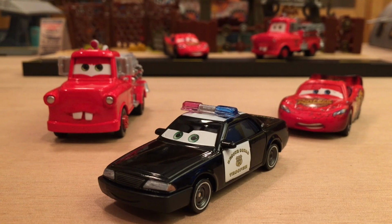These sets are exclusive to Walmart stores in the United States. I'm not sure about other countries, but I'm pretty sure in the United Kingdom, Asda has some of these 3-packs, and in Australia, Target has the Cars Toon line, but I'm not sure if they get anything else besides singles. Unfortunately though, I never found this set in the store. I actually bought it from 4-Wheel Drive, the same guy who makes a bunch of customs for me, so thanks to him. And let's get on with the review here of Rescue Squad Trooper.